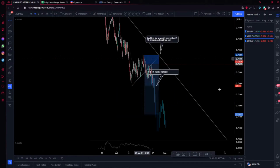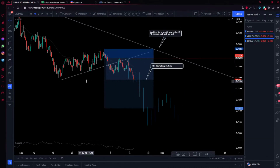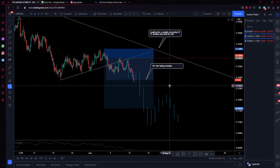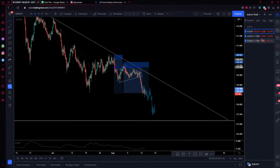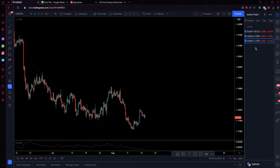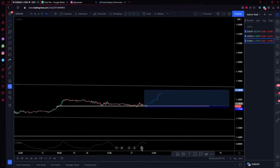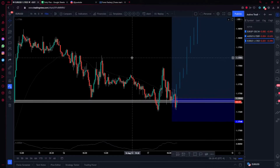Okay, so let's review. So AUD/USD price is still at this level here. Again, looking for it to break below. If it breaks below, I'm going to hold this until targets. If it breaks the trend line, I'm going to look for an impulse correction to buy. EUR/JPY is over. We're done with this. EUR/USD is the next buy. Have we got a signal yet? The answer is no.